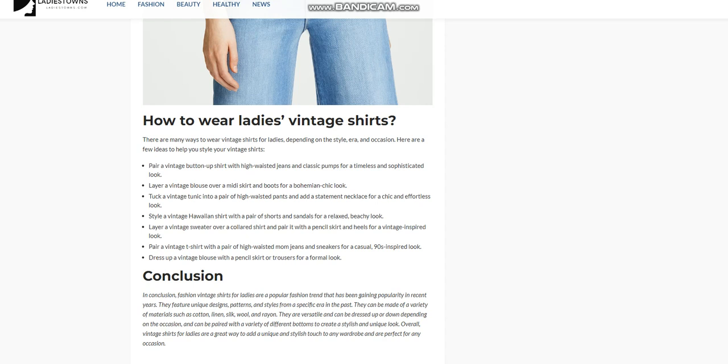look. Style a vintage Hawaiian shirt with a pair of shorts and sandals for a relaxed, beachy look. Layer a vintage sweater over a collared shirt and pair it with a pencil skirt and heels for a vintage-inspired look. Pair a vintage t-shirt with a pair of high-waisted mom jeans and sneakers for a casual, 90s-inspired look. Dress up a vintage blouse with a pencil skirt or trousers for a formal look.